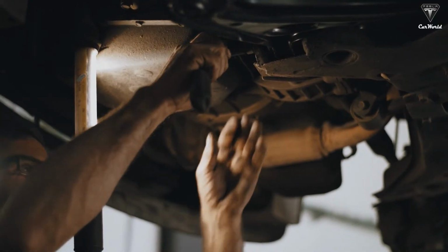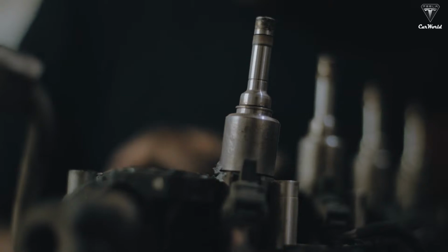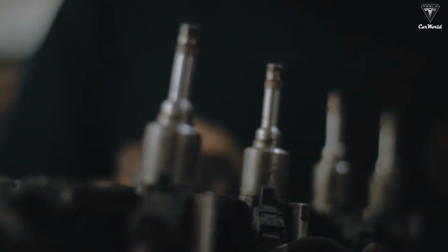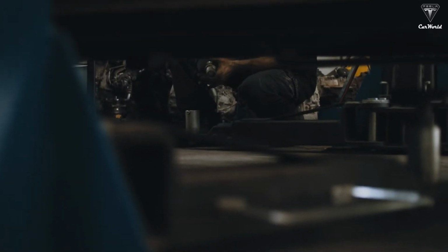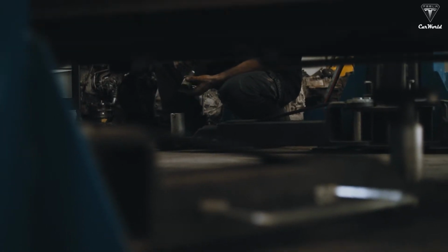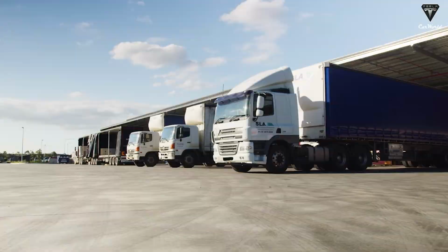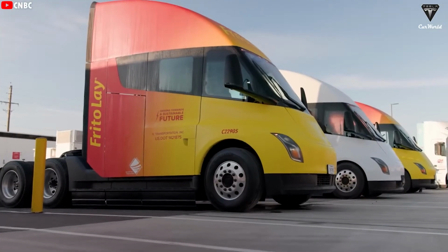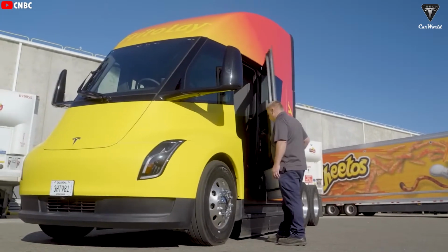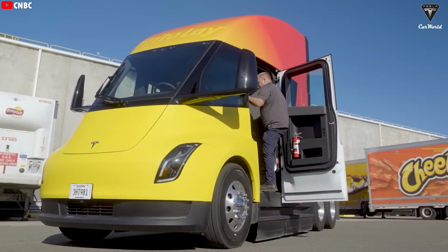From engine oil changes, exhaust system maintenance, to repairs of the complex parts inside the internal combustion engine. Each maintenance session not only costs money, but also forces the truck to stop operating, causing major disruptions for transportation businesses. With the Tesla Semi, everything is much simpler. Fewer breakdowns, less time spent on maintenance, and lower operating costs.